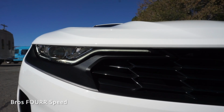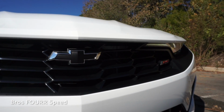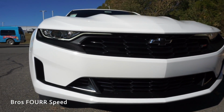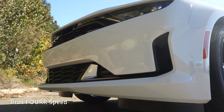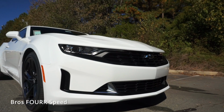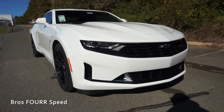You get an aggressive upper grille with large mesh in it, blacked out Chevrolet logo and your RS badge. And then coming down low, we have a similarly large lower grille, a sporty looking aluminum trim piece, and then that leads over to a side vent in the side of the bumper. And then finishing up the front end, it definitely looks really aggressive, has some nice lines to it, some sharp points to it as well. And I think has a nice futuristic design for the new Chevy models.